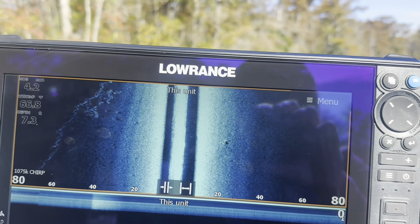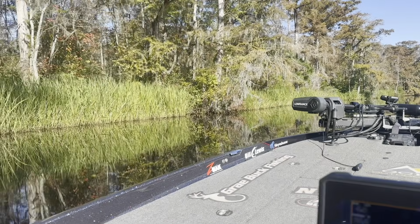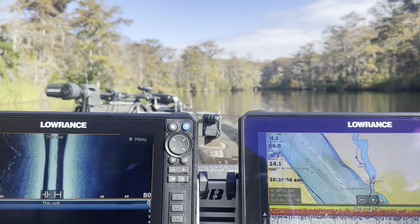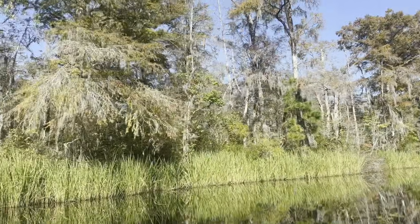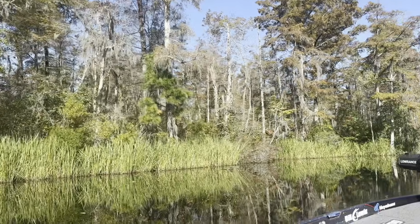We're getting close to the bank now. There's another lily pad patch. And these pads here, they're starting to die. They're dying off. You can see a couple at the surface still, but we're here in October, so it's on its way out. That's just kind of what's going on now. Even the cypress trees, their leaves are browning up. Those needles are going to fall off here soon.